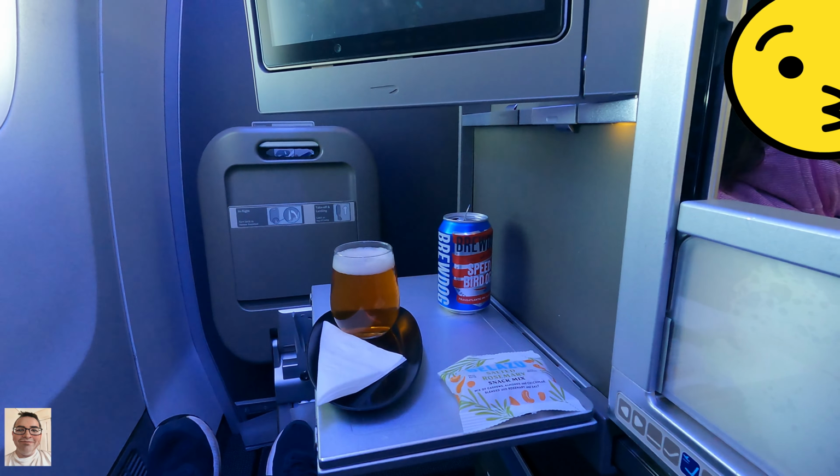Pulse Point. Now, thank you for those who've replied and said, this is how you use Pulse Point. I now know. I've tried it. I don't like it. It doesn't do anything for me. But who knows? Maybe I'll try it again. Dental kit. Always good. Pen. Now, pen. I've heard a rumour that British Airways are getting rid of their pen. Travesty, if that is the case. Absolute travesty. One of the best things about it, in my opinion.